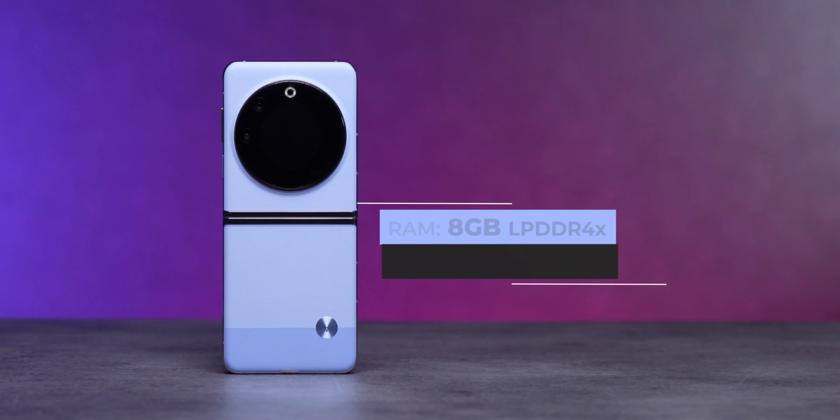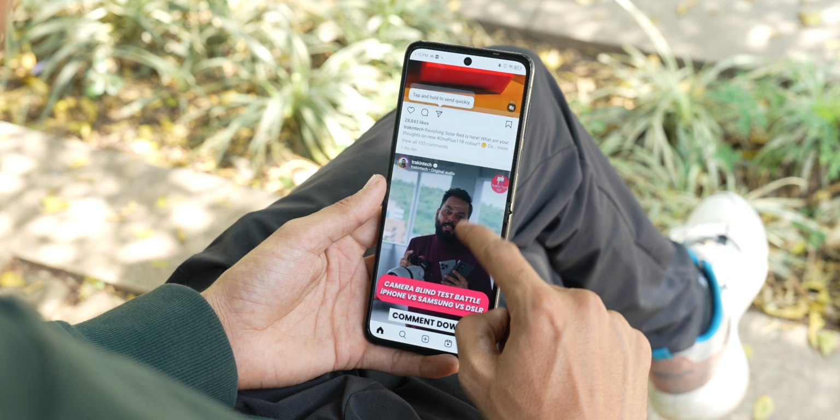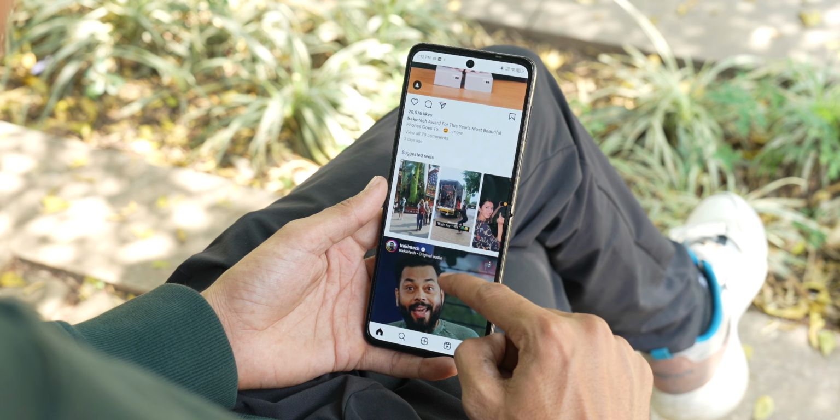Alright, now coming to the internal specs, the Tecno Phantom V Flip has a MediaTek Dimensity 8050 chip and it's got 8GB of RAM and 256GB of UFS 3.1 storage. It's a mid-range SoC, no doubt, but it's good enough for daily usage, especially considering how Tecno has tuned the processor and the software. What I noticed is a gentle fluency and the smoothness of the software experience on this itself.